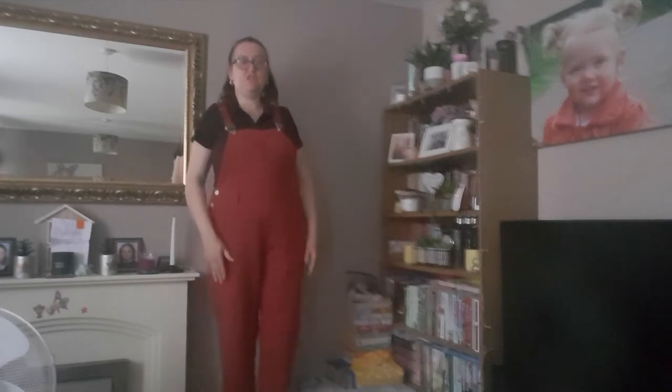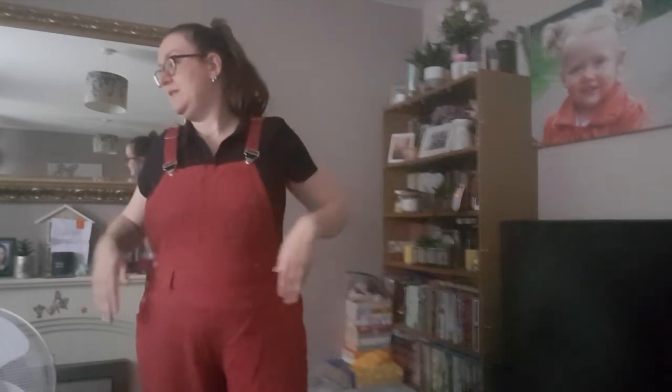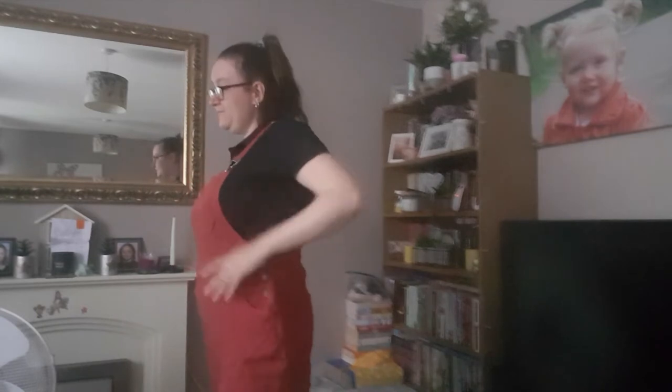Like I said, the length is a little bit short on me. It goes just above my ankles, but in autumn time with a cute pair of ankle boots on, I might get away with it. But yeah, I quite like these. Probably gonna keep these as well.